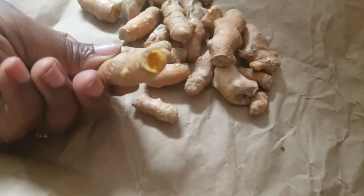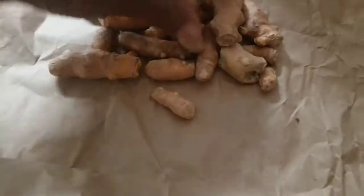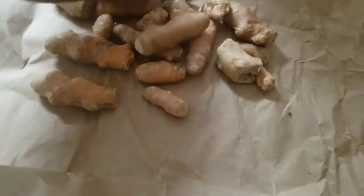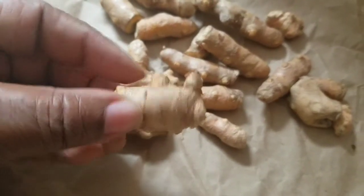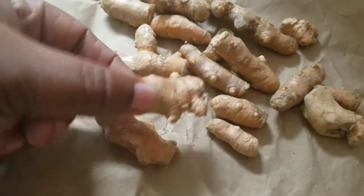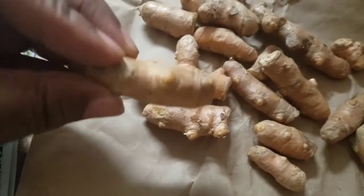So here is my turmeric. I ordered this from a seller via Etsy, and it came in and it still looks good. It's firm. Nothing is dried out, so I can't wait to get this in the ground. And as you can see, it has the little starter bumps on it. I don't even know how I would refer to them, but I'm going to call them the starter bumps. And so I'm going to plant these rhizomes.